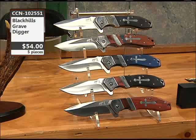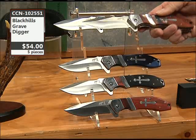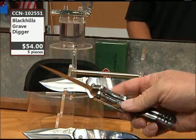We have the Black Hills Gravedigger 5-piece set here, and these are snapshots. They're hardwood handles. And Black Hills Steel has come out with this new cross series. You can see the large cross. Now, I'm going to tell you something. These knives are substantial. See the thickness in this steel here? Liner lock, pocket clip on the back.